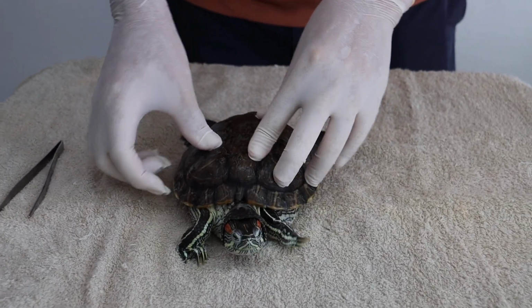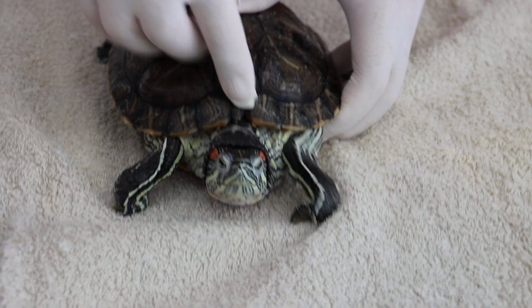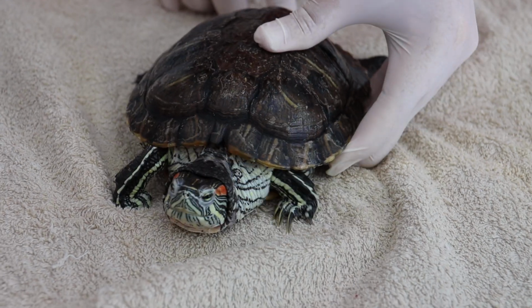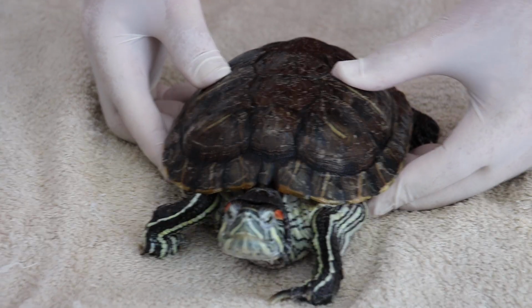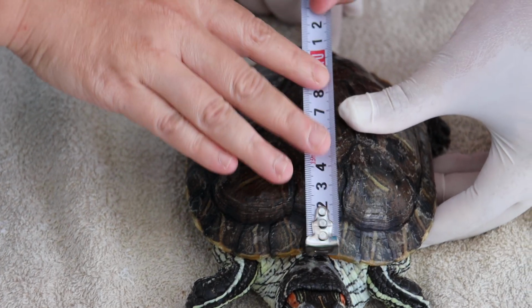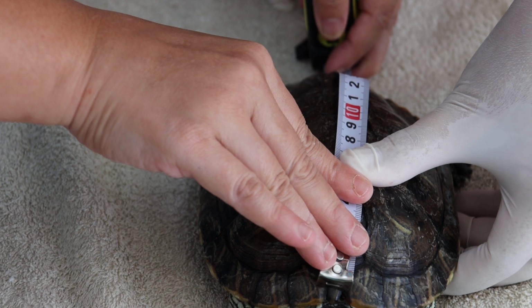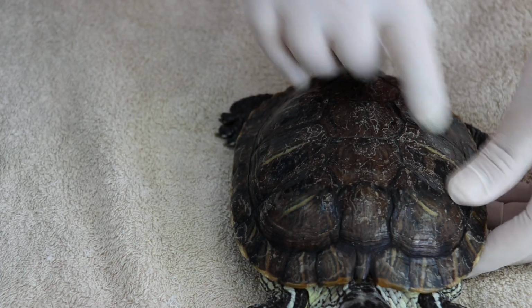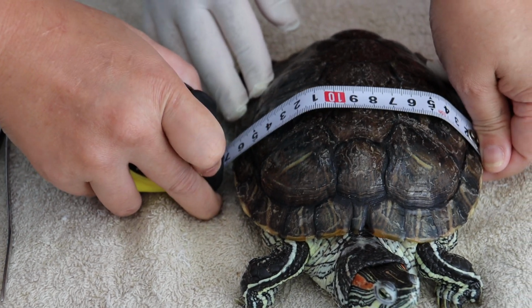Now this slider is actually not growing very well, because the length of the shell should be longer than this. It should be another 3 inches longer for a 9-year-old, but some of them are quite small in size. What's the length here, from the neck to the back? 19 centimeters. This side probably 15. 17. Okay.